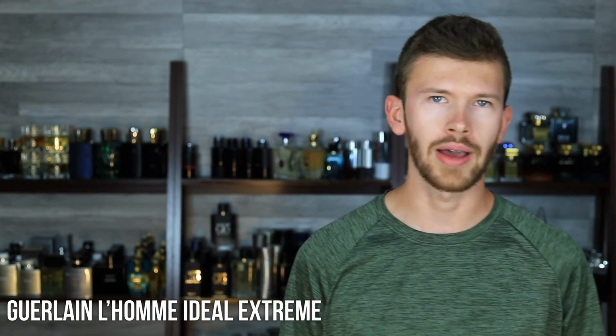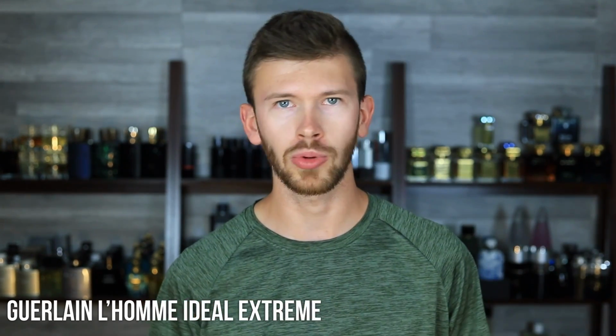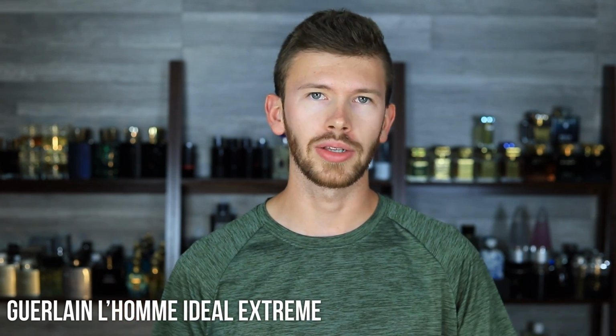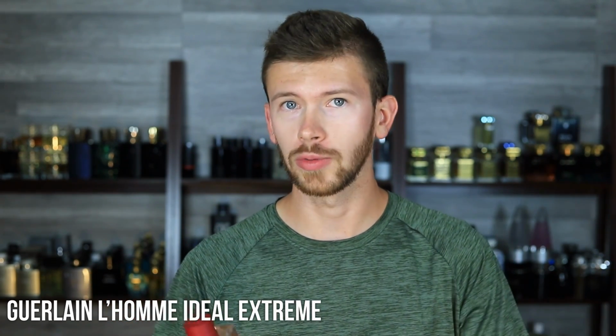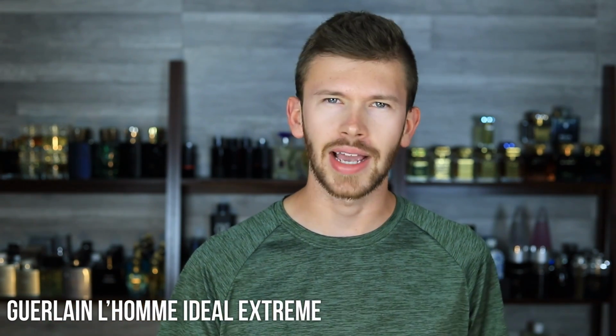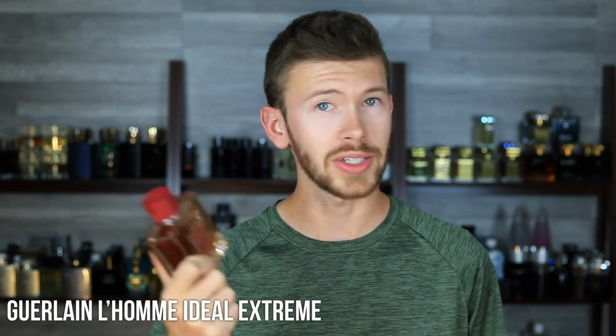$100 or so on discounters, 100 ml. It's very reasonable considering there's nothing else out there that smells like this in particular, aside from the other flankers within the line that share the DNA, but it's just so unique and it stands out in a crowd like no other. Even has good performance.